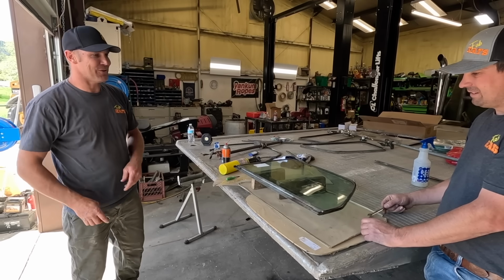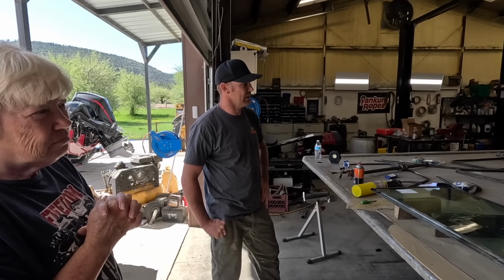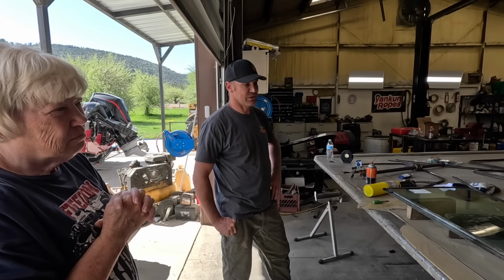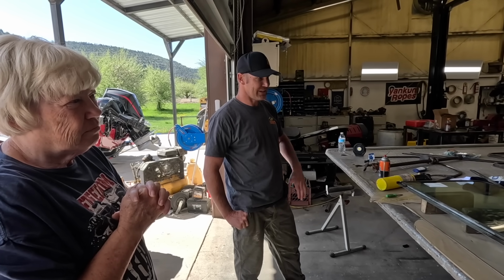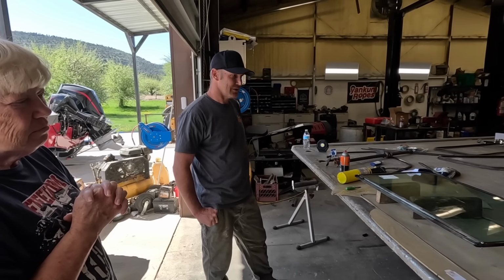Well, we only got one more of those to build, and then we got to try to put that one in. Every window but one in the truck's broke. And we just got new glass, so by the end of the day, we'll be able to go. I would like that. That'll be cool.